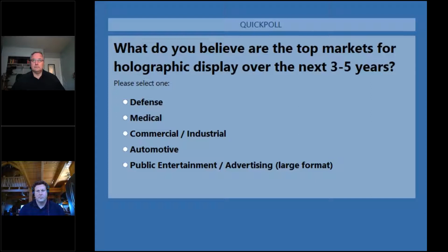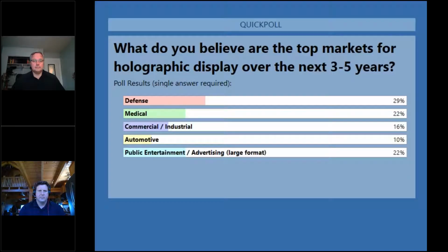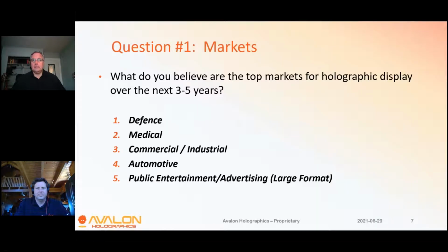Okay, let's close the poll. And let's see if I can display this, share it. There we go. Defense and medical and public entertainment seem to be the leaders here. How does that strike you, Russ or Wally? Yeah, I'd say that's a reasonable expectation based on what we've seen in the market so far. I'm going to talk a little bit about the economics, which may make some of those slightly more viable in the short term than others, but that's generally what doesn't surprise me much. Okay, great. I'll hide that and let you move along.